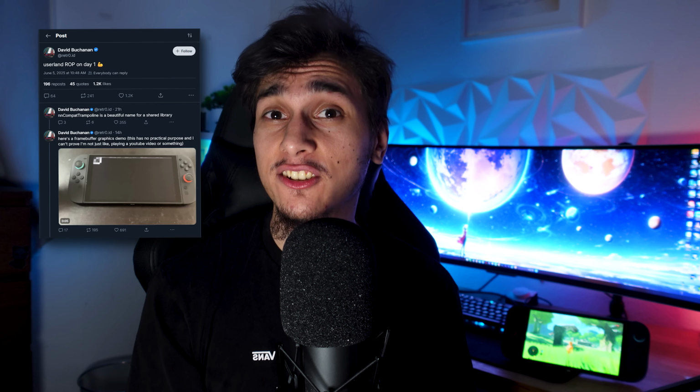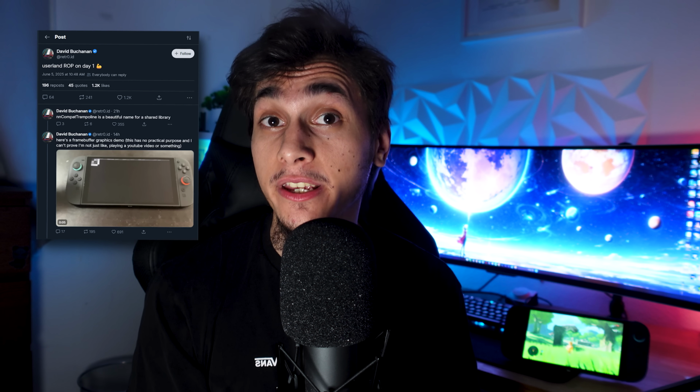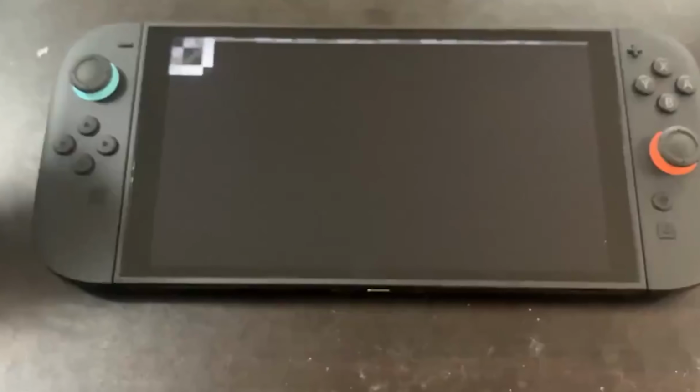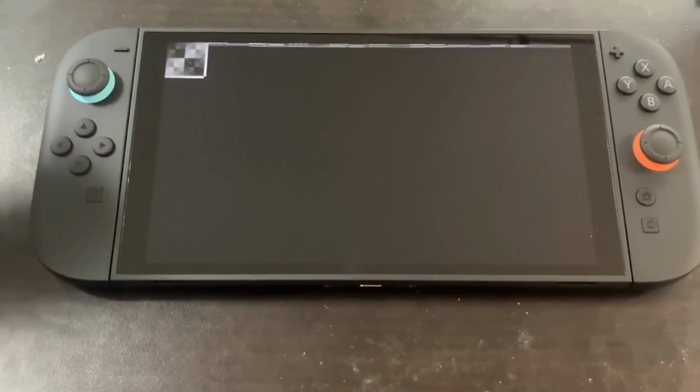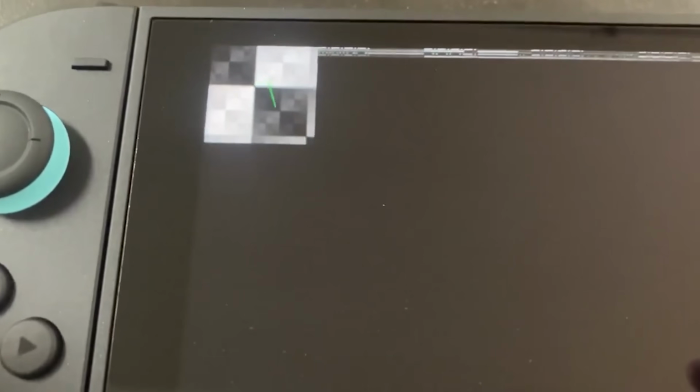On launch day, hackers sprang into action. Notably, a userland ROP exploit was working on day 1, even showing a simple graphics frame buffer demo. In other words, he achieved partial code execution, likely via the browser, and could draw to the screen, a classic entry point but still within userland.